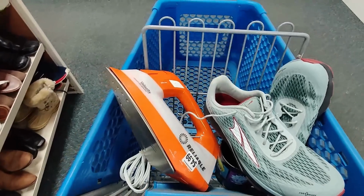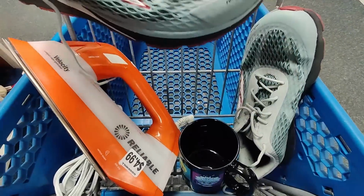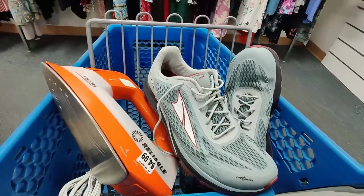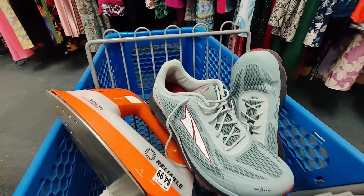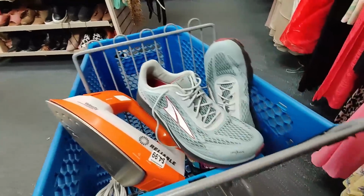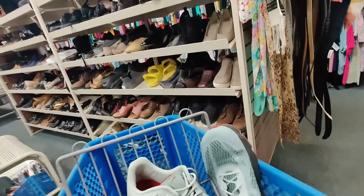So this iron ended up coming out on a new cart right before I left, and it's a pretty good iron for $4.99, so I can make some money on that, I believe. Got a mug in there, which ended up having a lot of damage, so I put it back. It was just a mug I was going to buy for myself.